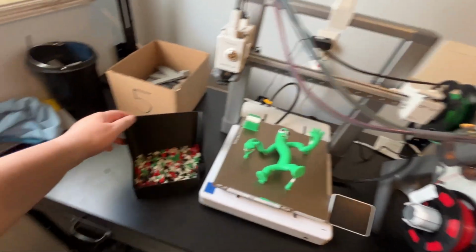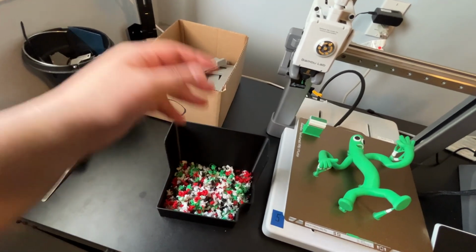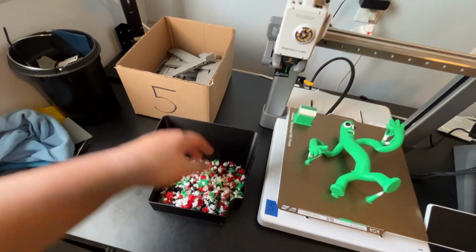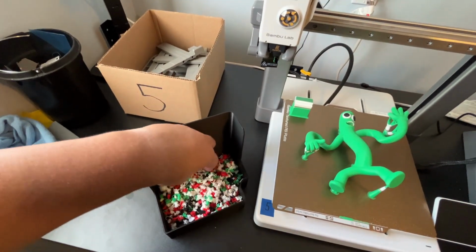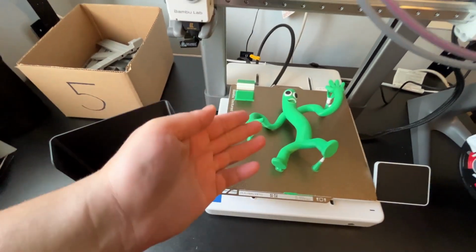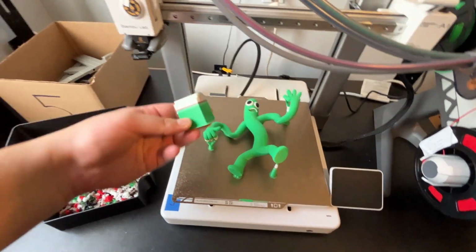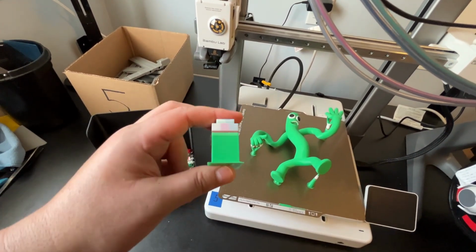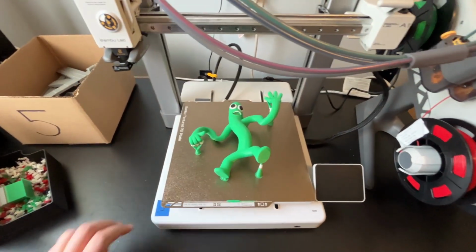One thing I do want to mention though, and I'm sure you've seen it everywhere, and for those who have the AMS Lite, it does release a lot of trash. It feels wasteful for sure, but I guess that's the expense for having colored prints. And there's also a prime tower here, and it feels pretty dense too. But nonetheless, let's get this off the build plate and take a look at it.